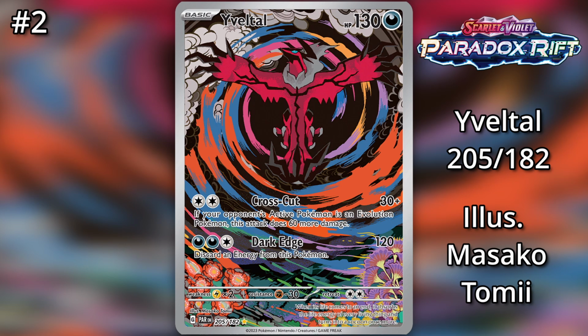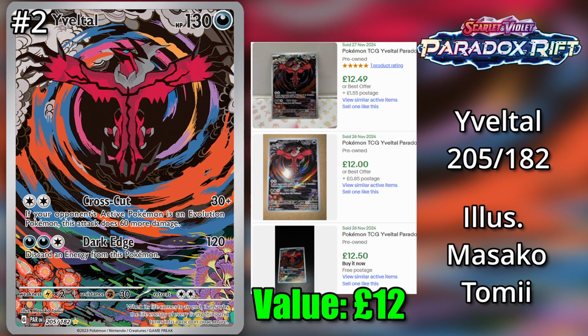I love it. And it's not too bad in terms of price. It's a bit up there relative to everything else we've shown so far at around £12, but I think it's definitely worth it because this looks like a work of art. Definitely pick this up.